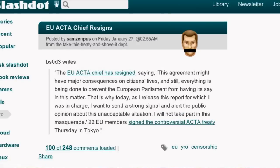The EU ACTA chief has resigned, saying that the agreement might have major consequences on citizens' lives, and still, everything is being done to prevent the European Parliament from having its say in the matter. This is why today, as I release this report for which I was in charge, I want to send a strong signal and alert the public opinion about this unacceptable situation. I will not take part in this masquerade.